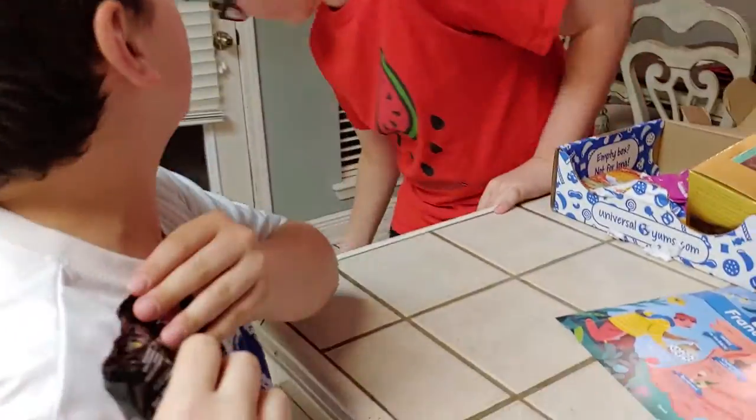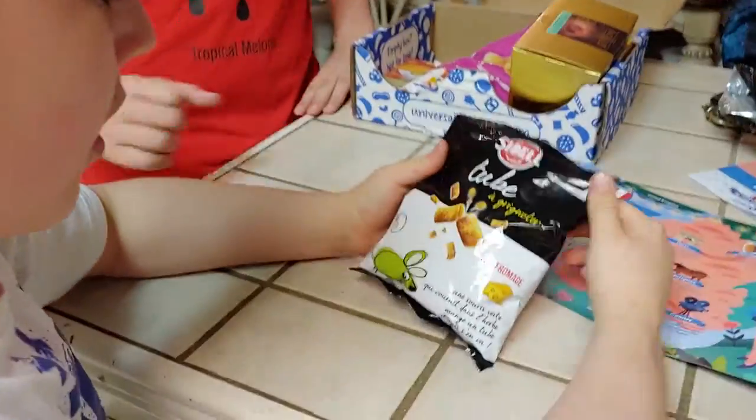Hey, my favorite one. I get to open it. And y'all read what it is. What is it?